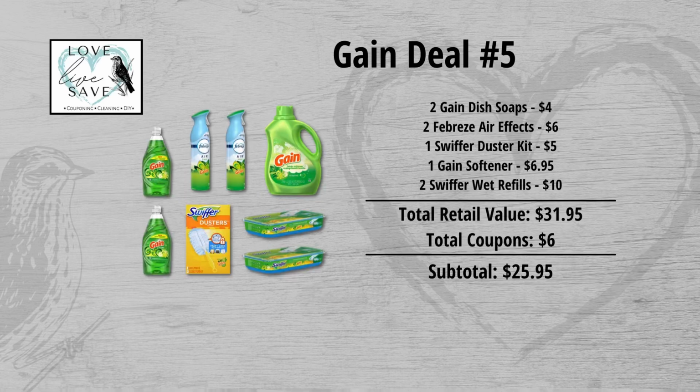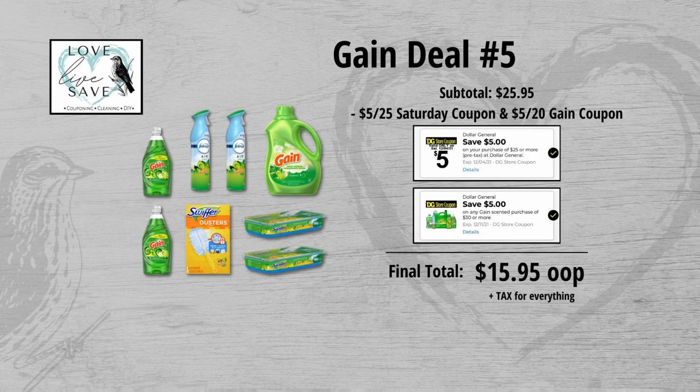When we add everything up before coupons, our total retail value comes to $31.95. We have $6 worth of coupons, so that brings our subtotal down to $25.95. Minus that 5 off of 25 Saturday digital coupon and minus the 5 off of 30 Gain coupon, that makes our final total only $15.95 plus tax out of pocket for everything.